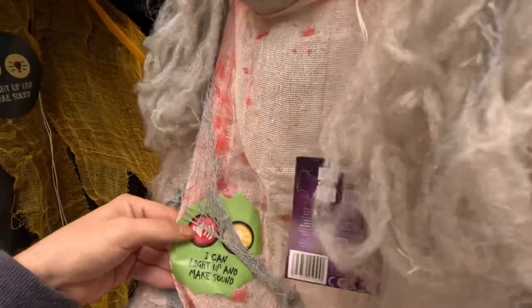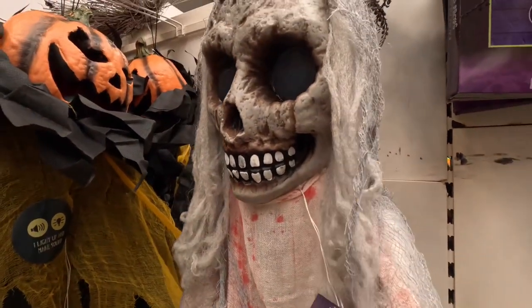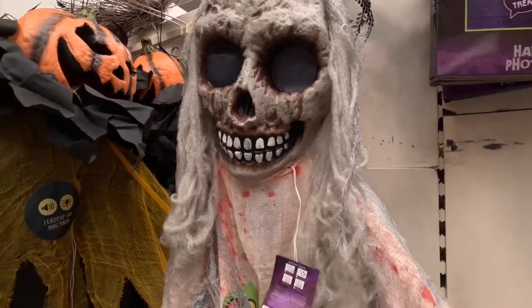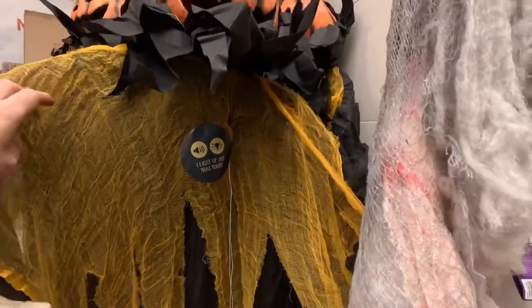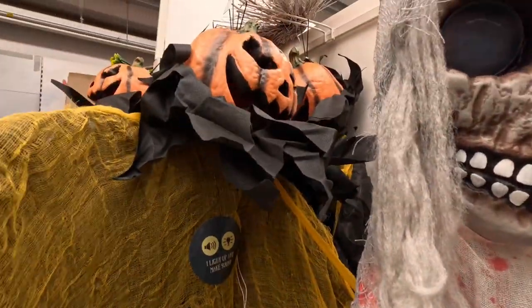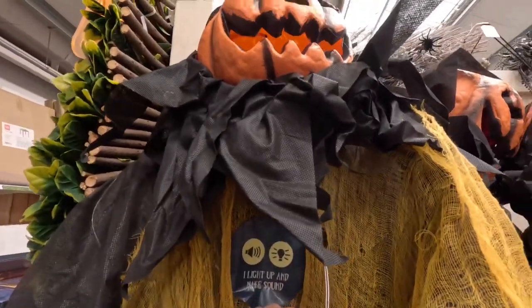Got a light up. It can light up and make sound. Where's your button though? Happy Halloween! Happy Halloween! That's pretty cool. Another pumpkin man here. Didn't do anything. This won't work. There you go.